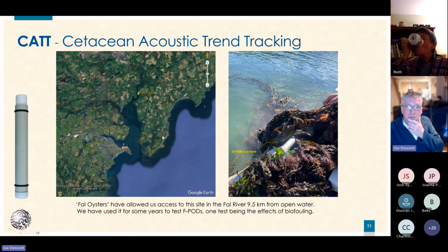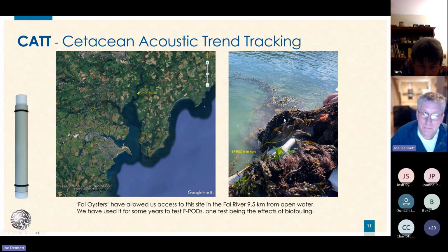Now, I'll quickly go through these as well because this is a slightly different approach. We have a pod up the Fowey River. I've had it there for about 4 or 5 years now, and you can see it's in there somewhere. This is the pod I put in really to use for testing various equipment that we were using. And I particularly put it there because the biofouling is so bad.